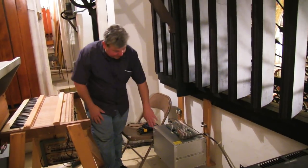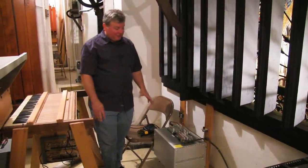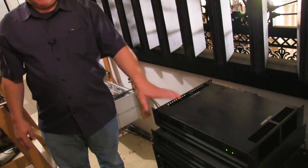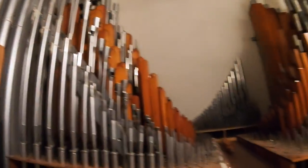And of course, this is the Walker PD3. That's where all of the digital stops come from. They're all wired to here, even though the speakers are throughout the church. And of course, this is the stack of amplifiers that powers all of those amazing voices. So it takes a lot of electronics to make just those few sounds sound as good as they do in this room. So now we're in the choir.